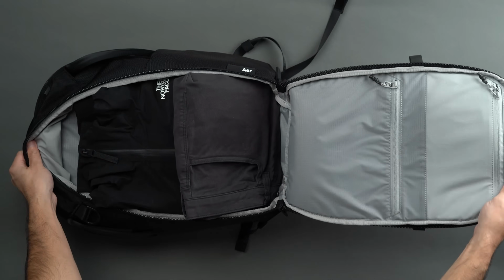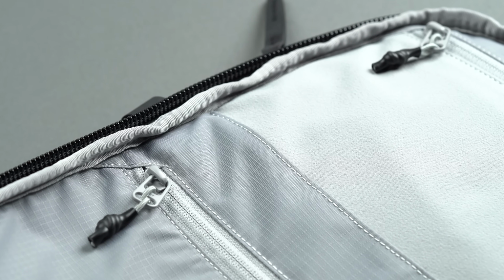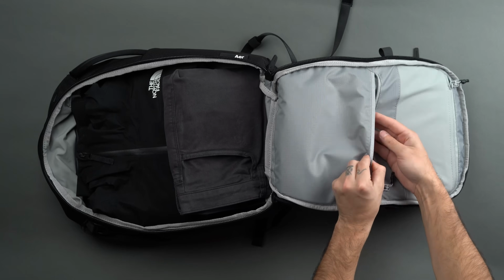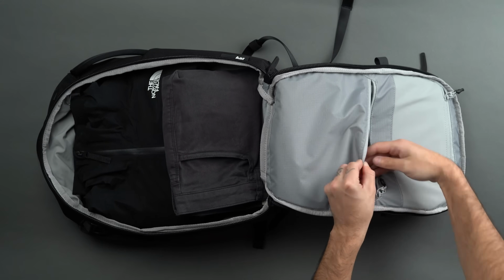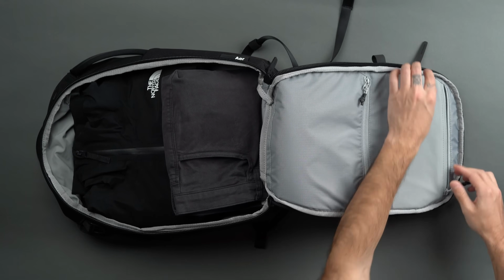The main compartment opens fully clamshell style, putting that light gray ripstop nylon interior on full display. This main section provides plenty of open space for packing clothes or larger items, with 2 zippered mesh pockets on the flap for securing smaller essentials, and an elasticated document sleeve on the opposite side.